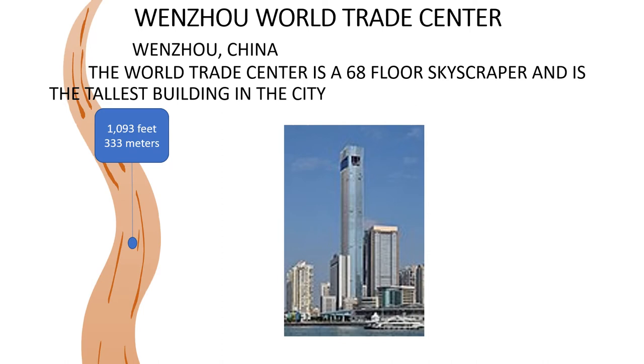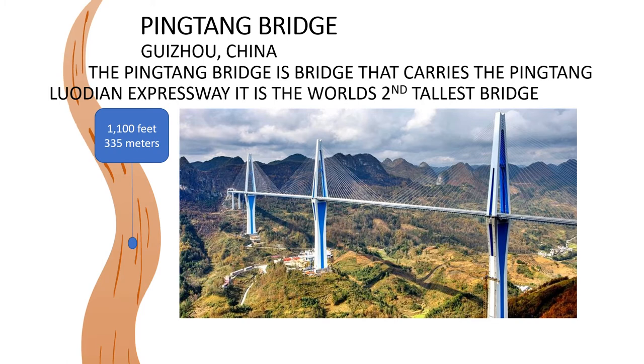Ping Tong Bridge. Ping Tong Bridge is a bridge that carries the Ping Tong Meridian Express. It is the world's second tallest bridge.